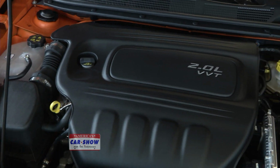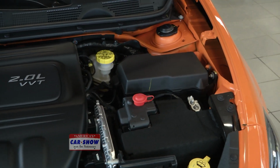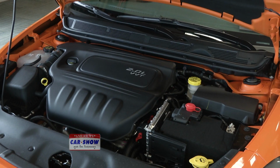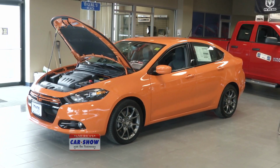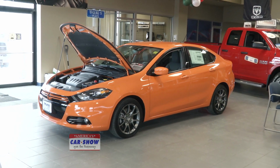Yeah, that VVT, variable valve timing. They change the timing of the valves opening and closing, don't they? Yeah, that's correct. And with the Rally Appearance Group, you're going to get active grill shutters, which allow the engine to either heat up or cool quicker for you. So excellent. Well, all of this has got my blood boiling. I don't know about you, but I want to go for a drive. Sounds good to me, Tom. Let's go.